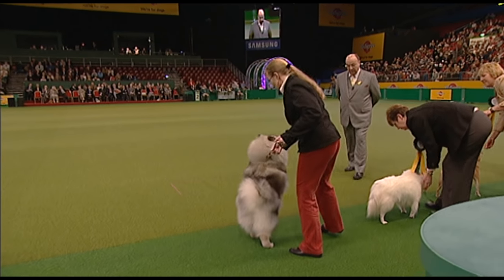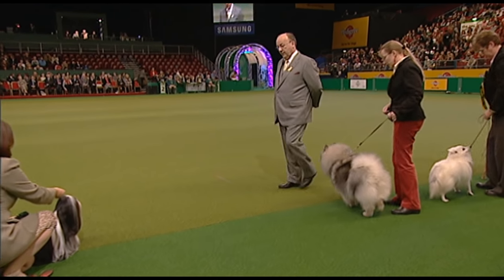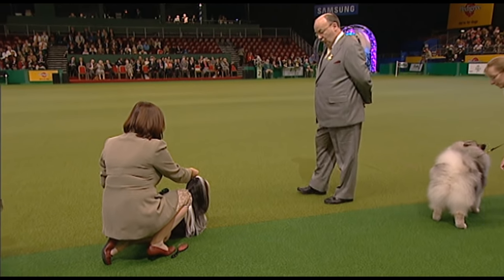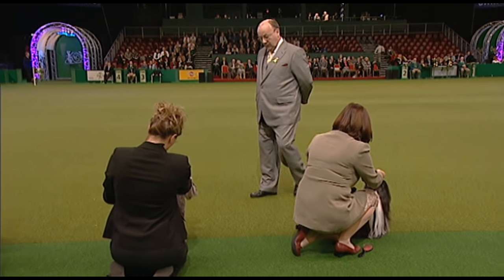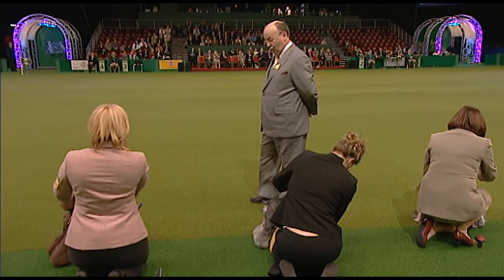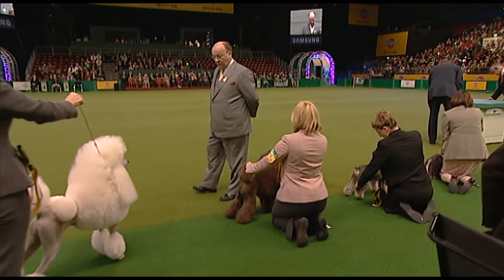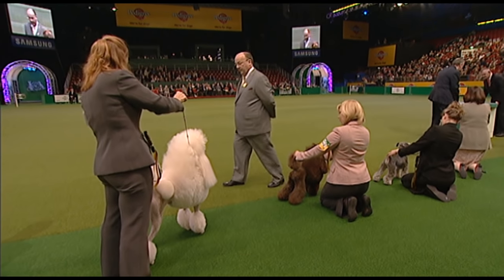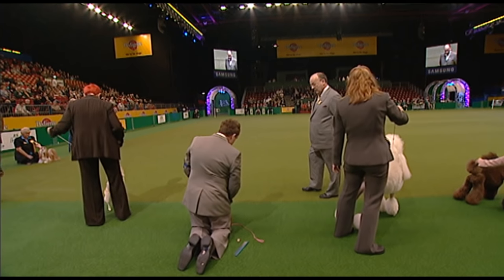Utility group, the name utility basically means a fitness for a purpose, and this group consists of an extremely mixed group of breeds, most of them having been selectively bred to perform a specific function. Some of the breeds that we have before us tonight are among the oldest documented breeds in the world.